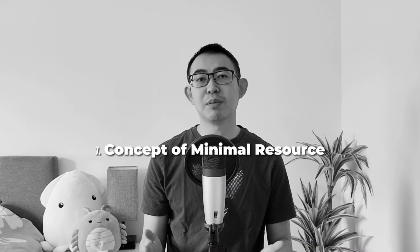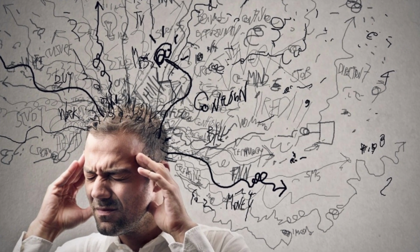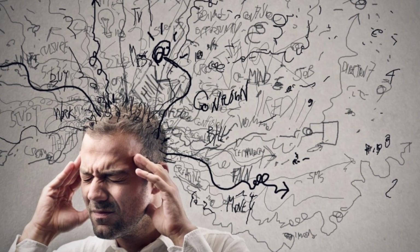So let's unpack. The first one is the concept of minimal resource. It has been shown that if you use minimal resources, the score will be higher compared to people who use multiple resources. So it's important to use just minimal resources and master them rather than getting multiple resources. It will get you confused because it gives you so many perspectives on the same thing and you don't master it at all.